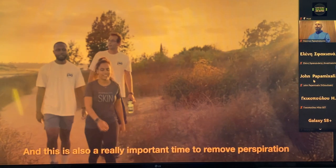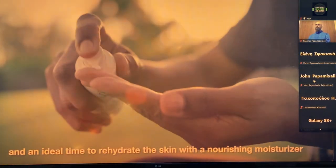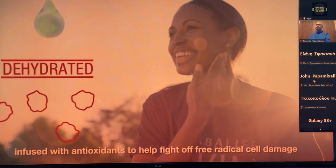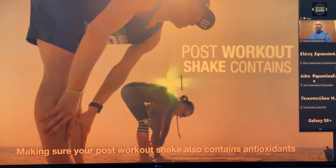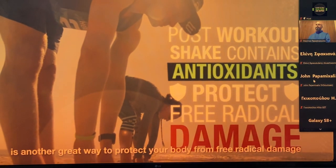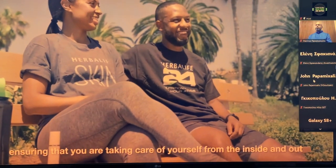And this is also a really important time to remove perspiration to prevent breakouts, and an ideal time to rehydrate the skin with a nourishing moisturizer infused with antioxidants to help fight off free radical cell damage. Making sure your post-workout shake also contains antioxidants is another great way to protect your body from free radical damage, ensuring that you're taking care of yourself from the inside and out.